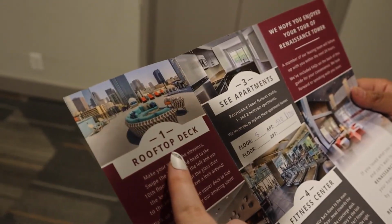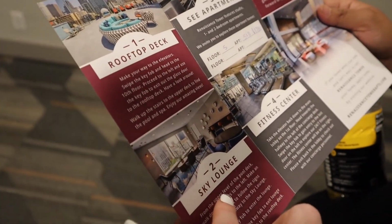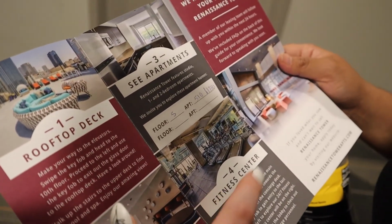But this building, the biggest perk is the amenities. It has a rooftop deck. It has a sky lounge. It has even a fitness center. I just forgot to show you guys that. This is what it looks like.